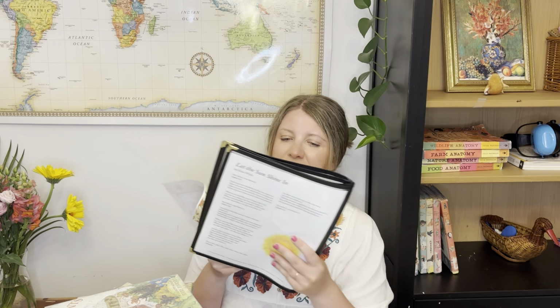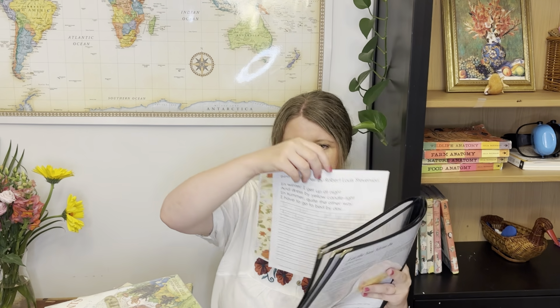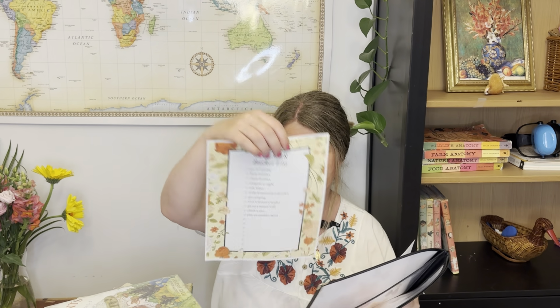So this is the summer solstice, let the sun shine in, and then a poem, and then there was copywork. There's a summer bucket list. We have our own bucket list, but that's what we've been working on. And then there's some books that are recommended. So these are books for a summer solstice study: With Sunshine Makes the Seasons, The Longest Day, Summer Song.